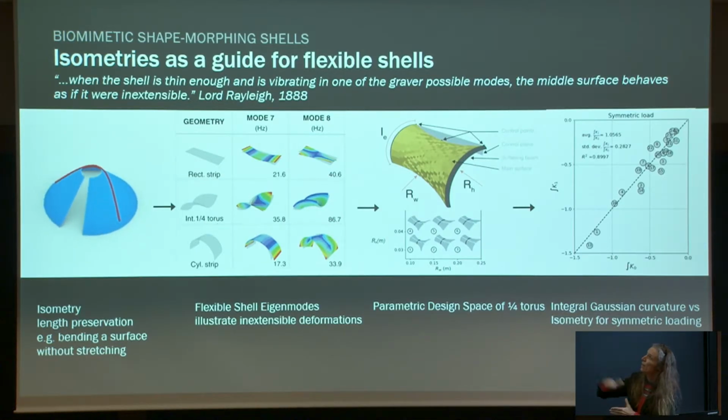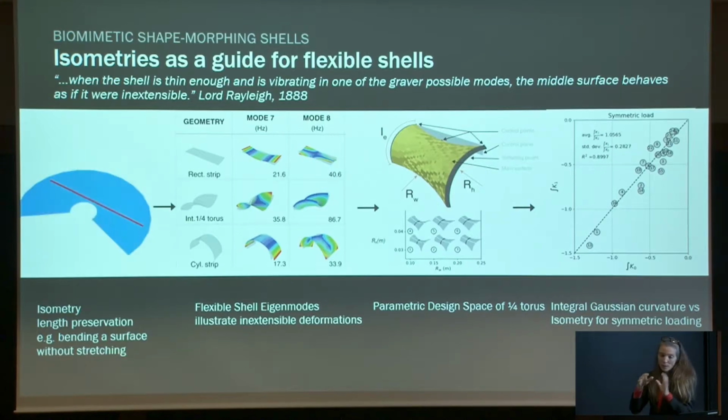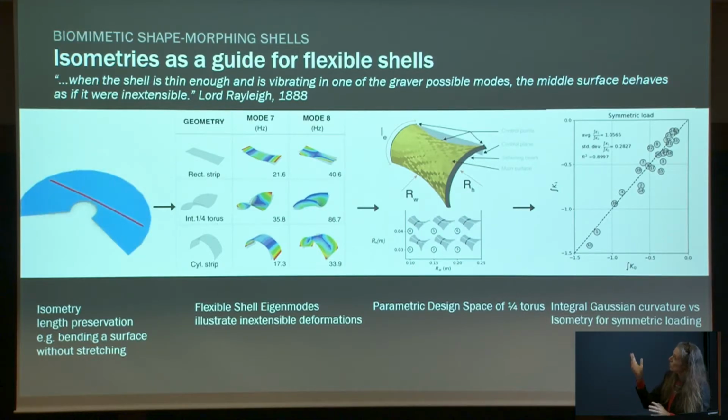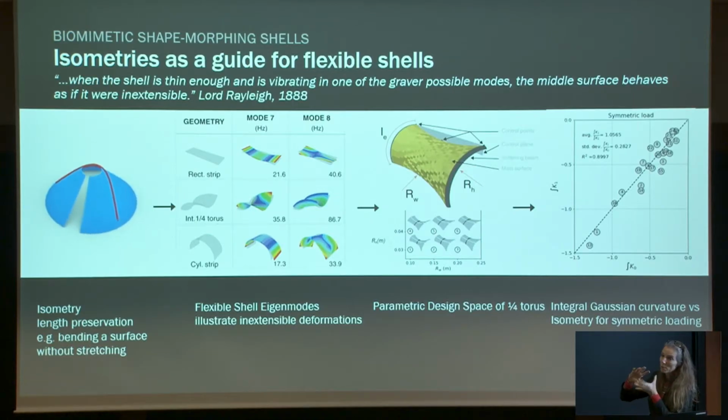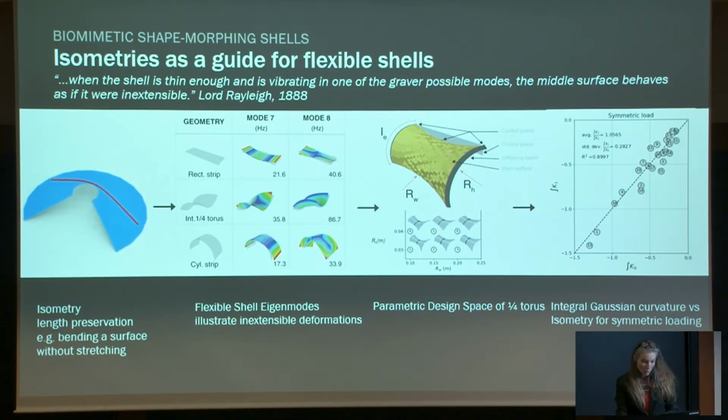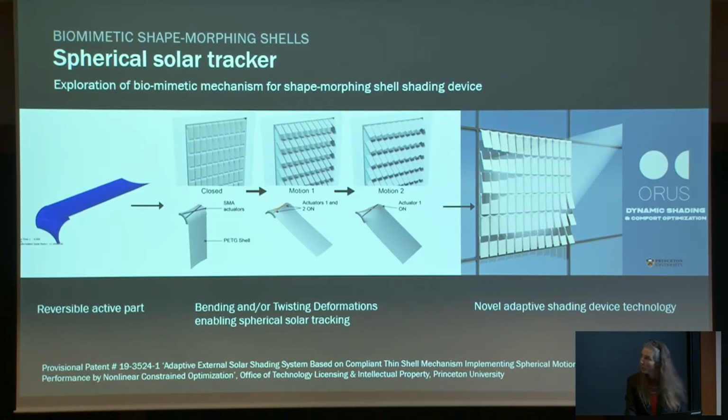So we did many parametric studies to identify the right two radii, because this shape is defined by two radii. We also carried out some other studies to see, when we deform this, whether we mostly get bending action or membrane action. And mostly we got a lot of bending action, which is very beneficial because then your thing will actually deform a lot.